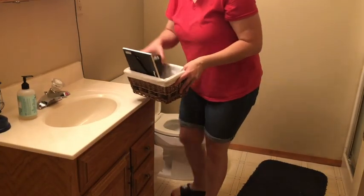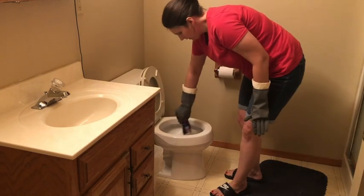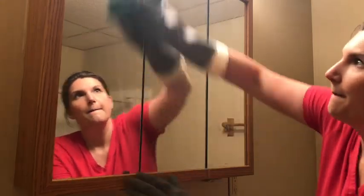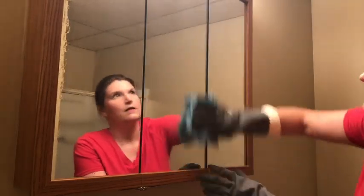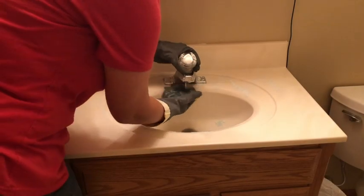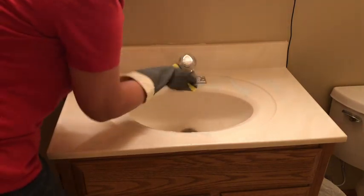Now we're moving down to our basement bathroom. This is the bathroom that doesn't get used very often, so I honestly don't clean it a whole lot. But with my husband working from home, we have been using it a lot more, and so I usually just clean the sink and then the toilet. The shower, I will just wipe down every once in a while, but it doesn't get used, so mostly just the sink and the toilet in here.